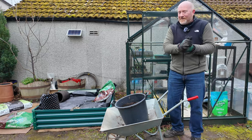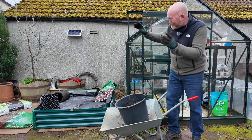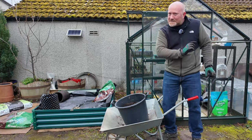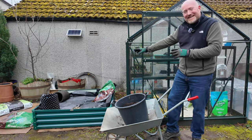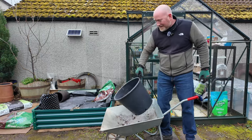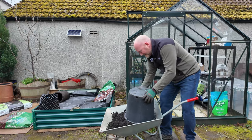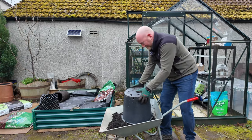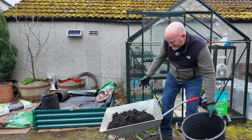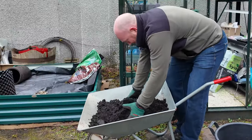So, ready to go. And first of all, you'll have to excuse just a little bit of mess. I've got a bit of a project going on here, but that's a story for another day, so you'll have to make do with it for now. So what have we got here? 30 litre bucket. I use the same buckets every year, and this is spent potato compost. There would have been potatoes grown in this particular compost last year, and I just reuse the compost every single year. Nothing much to it.